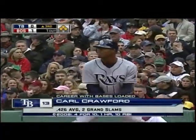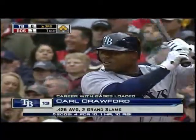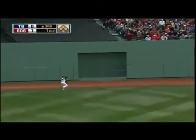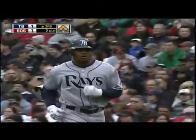And here's Crawford. Carl grounded to the shortstop his first time. Carl shoots it back into center. Ellsbury on the run. He'll be there to make the catch. Tag at third. Gross will score. Over to third base goes Bartlett. And this game is tied.